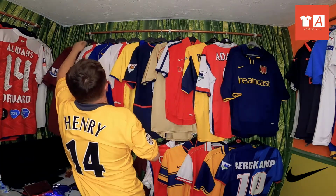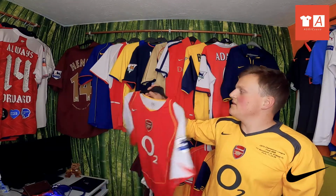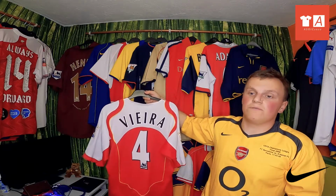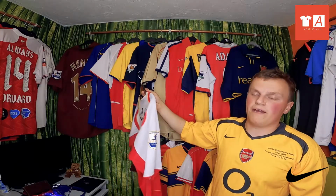You'll notice there are some big names, obviously, in this part of the collection. Another one, the season before, 2005, Patrick Vieira. The last season he would play for Arsenal, even though it's got the Premier League patches.